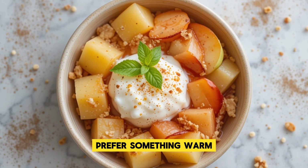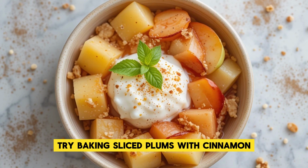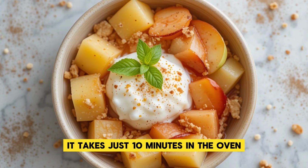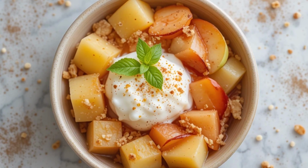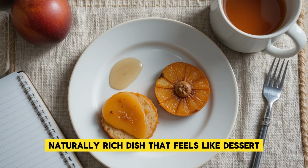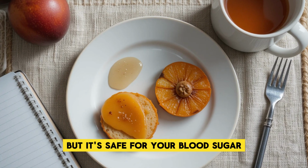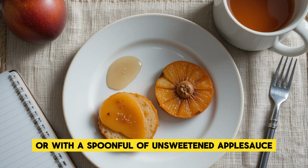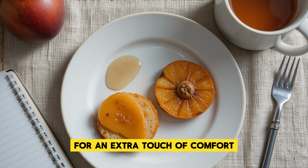Prefer something warm? Try baking sliced plums with cinnamon and a few drops of lemon juice. It takes just 10 minutes in the oven. What comes out is a soft, sweet, naturally rich dish that feels like dessert, but it's safe for your blood sugar. You can eat it alone, or with a spoonful of unsweetened applesauce for an extra touch of comfort.